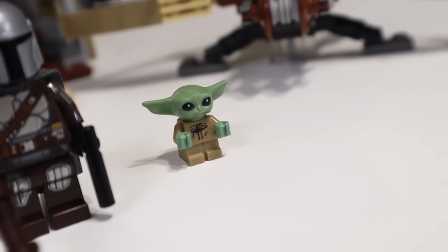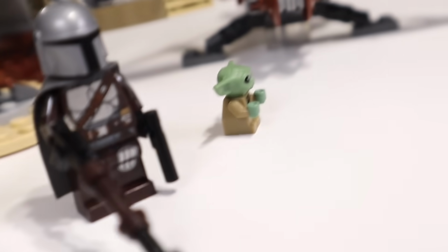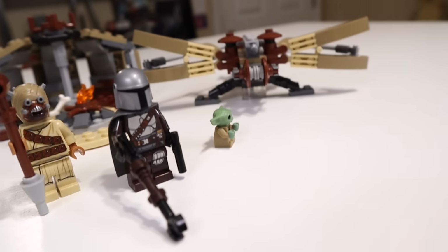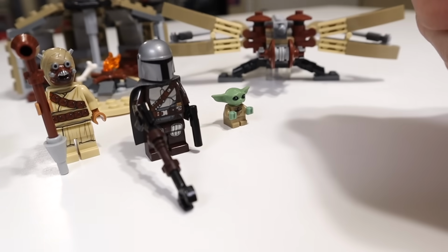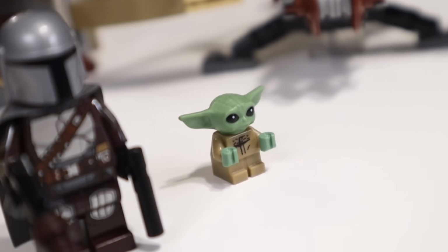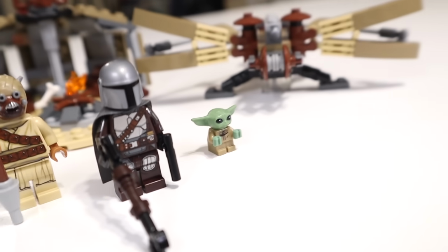Now, I don't think the Child minifigure looks particularly great. I think that if you give him the side profile, you're going to have a lot of trouble with that. I wish LEGO would come in and make a special mold for his body as well to better match what the Child looks like in the show, because certainly the novelty of having a Baby Yoda minifigure for me has worn off. Maybe that hasn't for you quite yet, but I think it will happen, and maybe you'll come to realize that it's just not as good as maybe we all first thought.